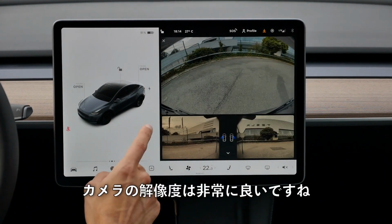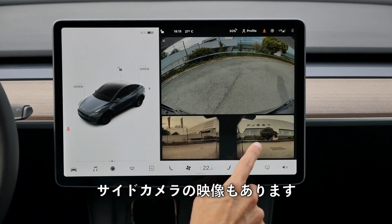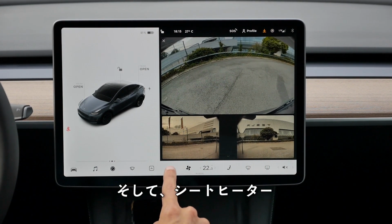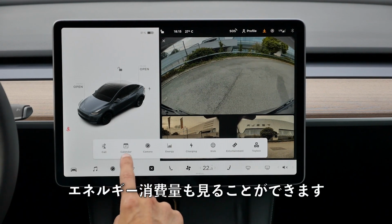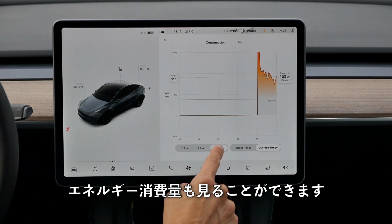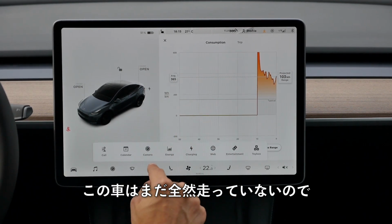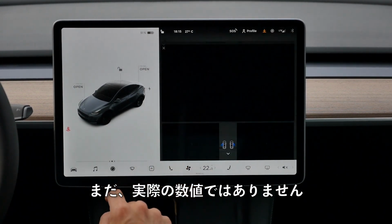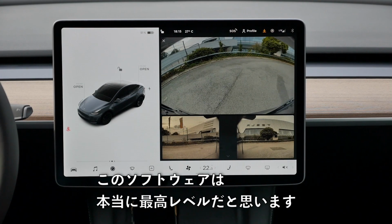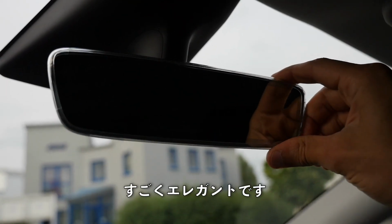That's it. Camera, a very good resolution. And also here we have the side camera view, which we can finally use here. So seat heating, and you can see here the energy consumption, for example, and so on. This is of course not a real figure, as this car hasn't run at all basically. So I think the software is still really top notch. Nice detail, by the way, the frameless rear mirror, actually quite elegant.